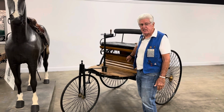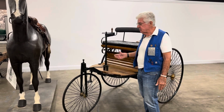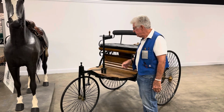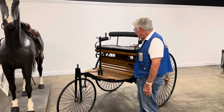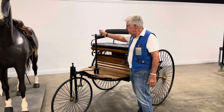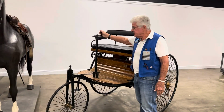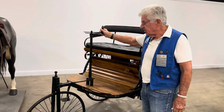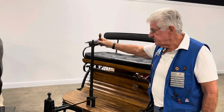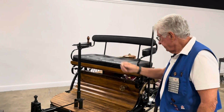This is an 1886 model of what's considered the first internal combustion engine automobile, first successful company. And I'll point out a few of the key features or interesting features of the vehicle. Number one is this tiller steering, which existed on early vehicles before the steering wheel was ever even invented. This is the way you had to steer the vehicle.